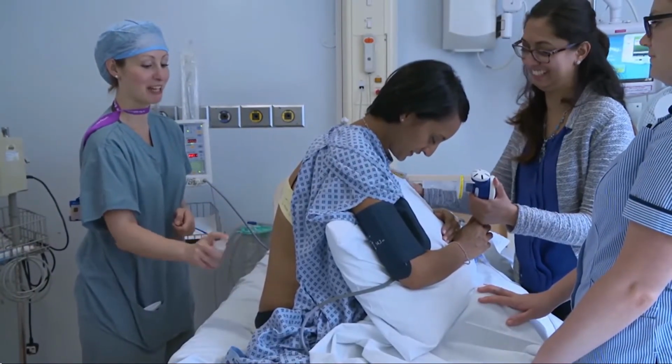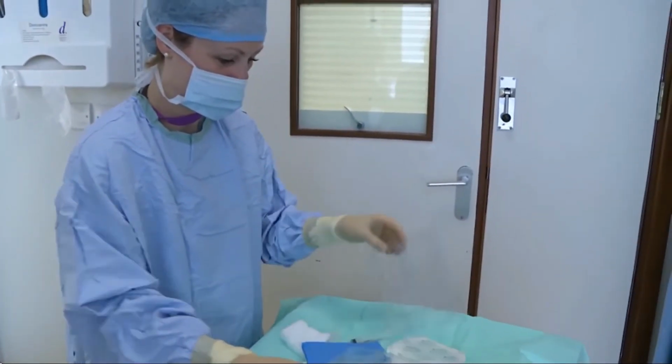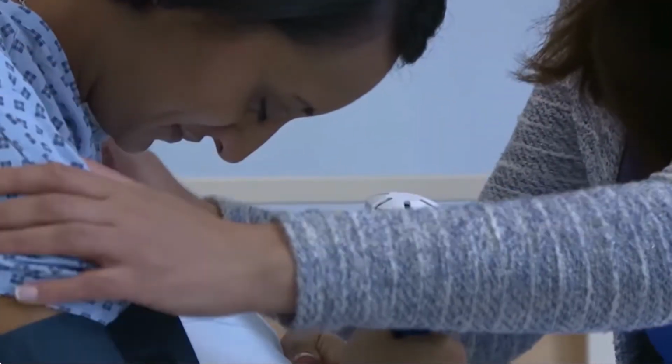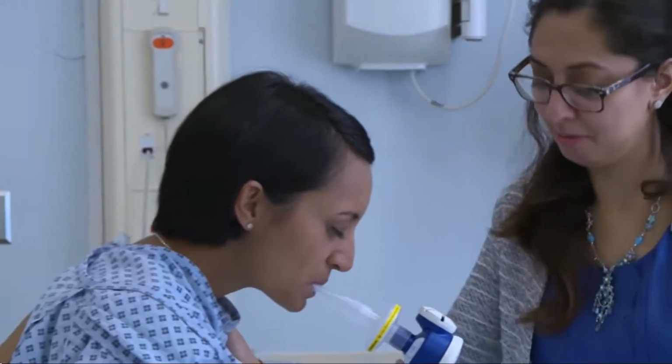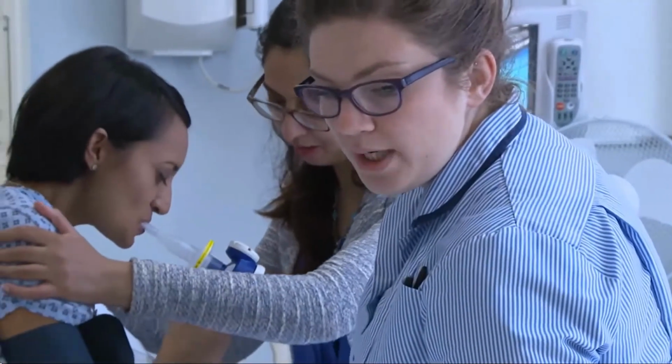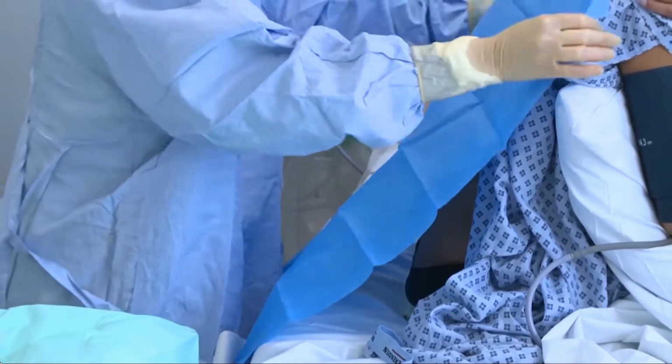Bear with me for 5 to 10 minutes. Your midwife will ask you to sit forwards or curl up on your side, and she will clean your back with a cold antiseptic spray. Bending forward or curling your back is very important, as it helps the anaesthetist to find the right place for the epidural.